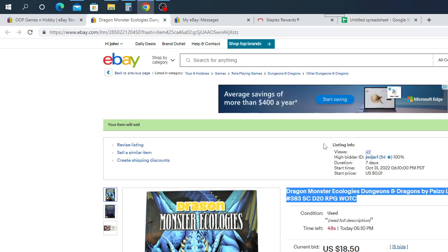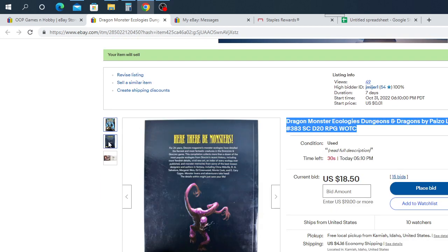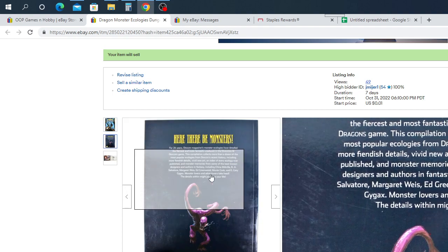And yeah, so this is basically the Pathfinder Company put out a D&D book. It's actually kind of neat. Reminds me of a trade paperback of a comic book. It's done in that same format. It's actually kind of cool. I wasn't expecting it to go this high. That's full retail, just about another dollar. And it's not too particularly collectible. It's decent, but Monster Ecologies, I mean, that's kind of cool. If you're a dungeon master, you're definitely going to want to pick something up like that just for the read.